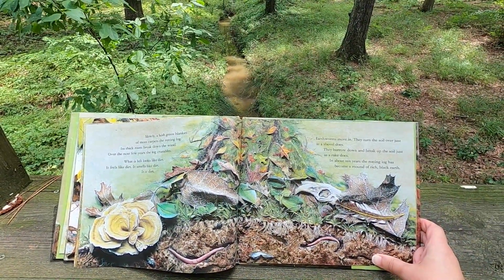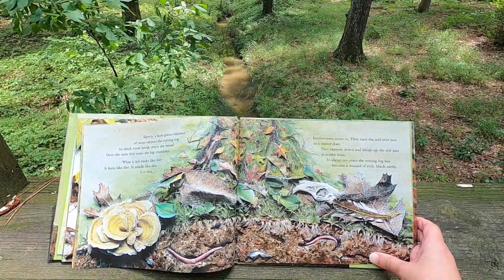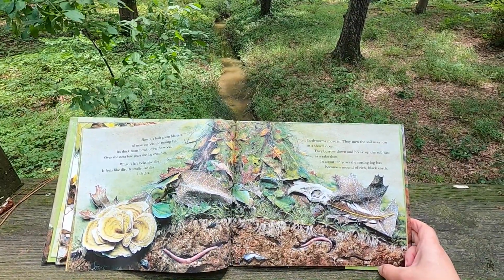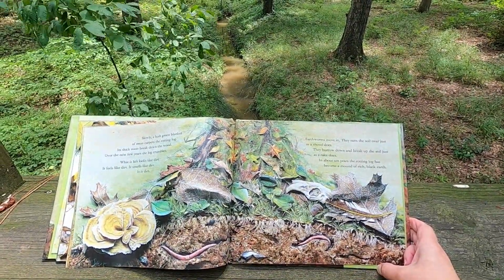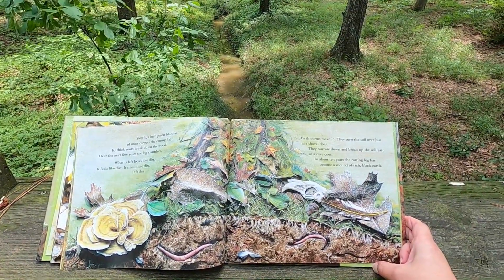Slowly, a lush green blanket of moss carpets the rotting log. Its thick roots break down the wood. Over the next few years, the log crumbles. What is left looks like dirt. It feels like dirt. It smells like dirt. It is dirt. Earthworms move in.